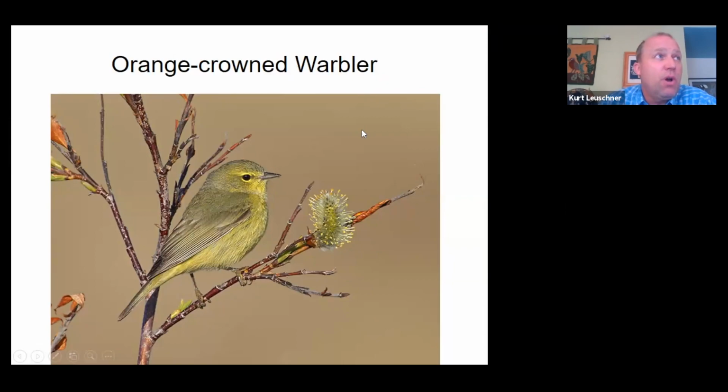And it's been a good winter for Phainopepla, by the way. A lot of you have reported seeing them to me and to eBird. Warblers are moving through right now on their way north. The orange-crowned warbler, though, besides migrating through our backyards, also winters here in small numbers. So it's one of only 2 warblers that actually sticks around for the winter.